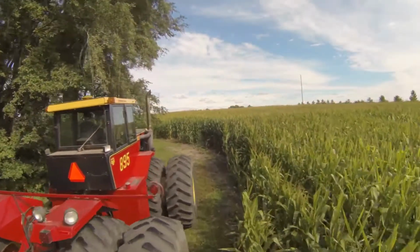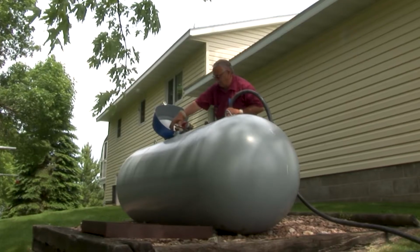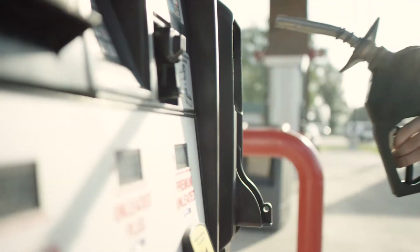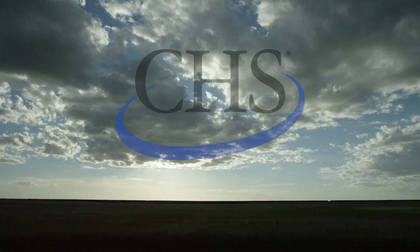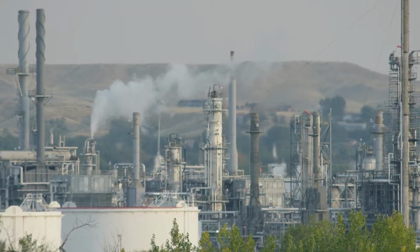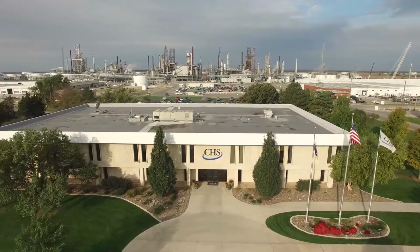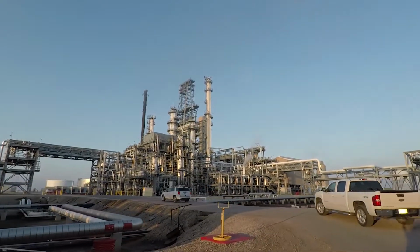A farmer running his tractor, a business delivering its products, a family heating their home. They all require energy. They all depend on CHS. CHS has 2 refineries, one in Laurel, Montana, the other in McPherson, Kansas. The combined processing capacity of the 2 CHS refineries is about 160,000 barrels per day of crude.